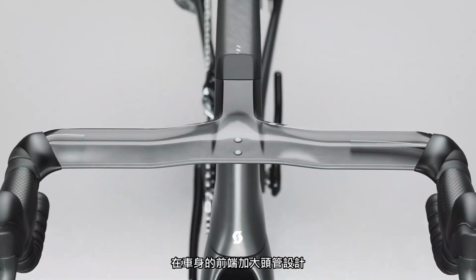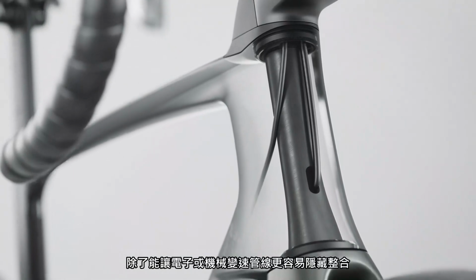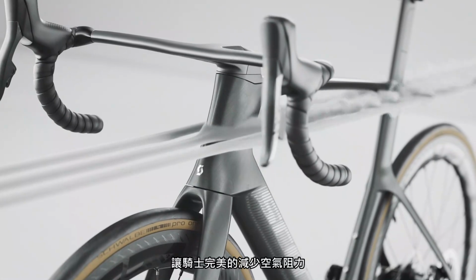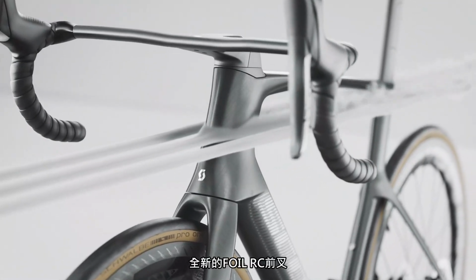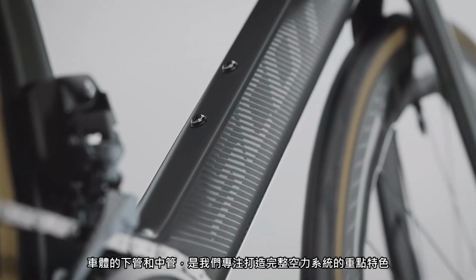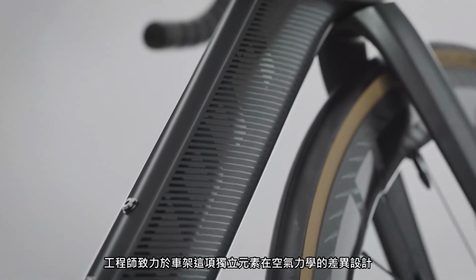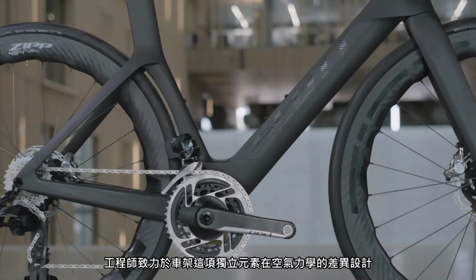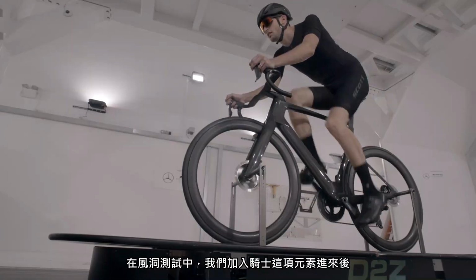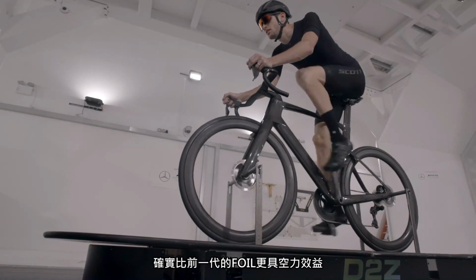In front, the oversized head tube, besides allowing for fully integrated cabling for electronic and mechanical shifting, acts as a fairing, breaking the air and reducing aerodynamic drag as the rider powers forward. The fork of the FOIL RC features a deeper cross-section and a higher crown, both providing additional aero advantages. The down tube and seat tube are a great example of the focus on the complete system. Engineers were able to identify extremely aerodynamic designs when testing frame only. However, during wind tunnel testing with a rider on top of the bike, we actually found that some of these designs were less aerodynamic than the previous FOIL.